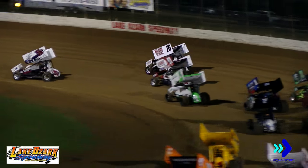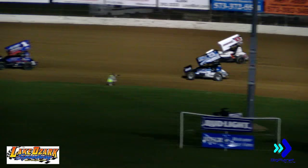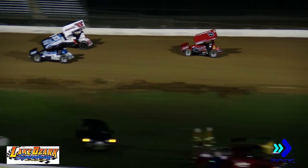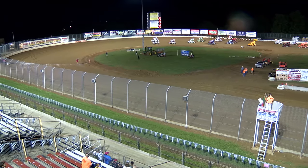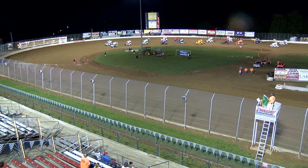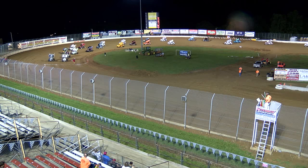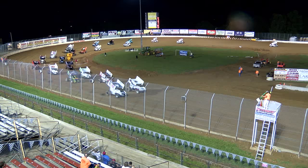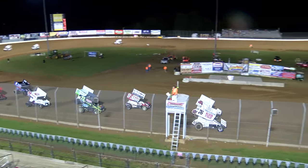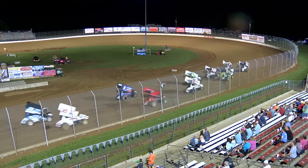Again, it's a 5D. Zach Daum on the pole. 76 of Jay Russell outside row number 1. They're going to stretch out a little bit as we're getting ready to go green flag racing. 30 laps the distance. 24 cars set to start here at night number 1 of the 360 Spring Nationals at Lake Ozark Speedway. The 5D, Zach Daum on the pole. The 76, Jay Russell outside row 1.